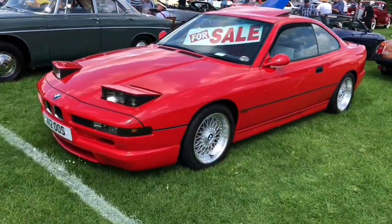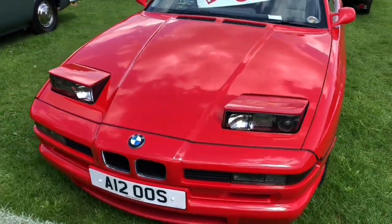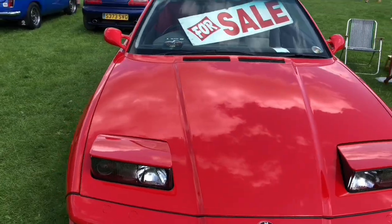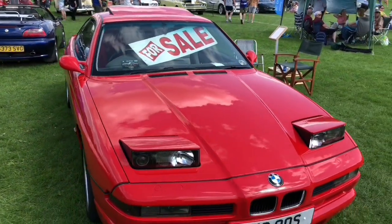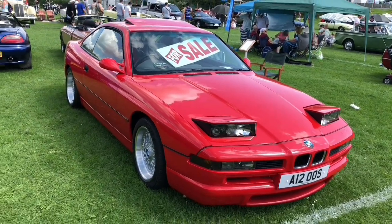And finally, to finish part one, is the BMW 850i E31 generation, which was built from 1990 to 1999. This is a beautiful 1995 example, and one that's looking for a new home.